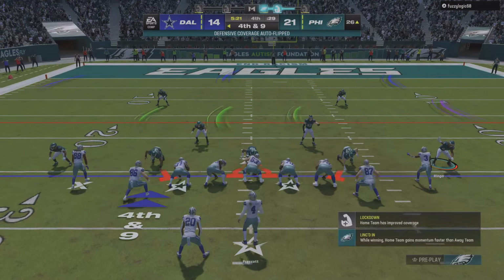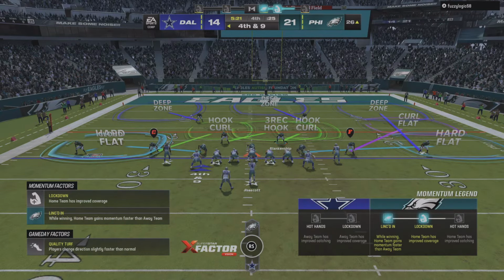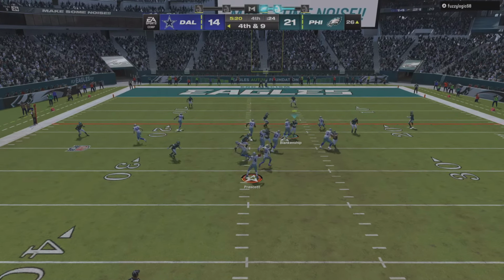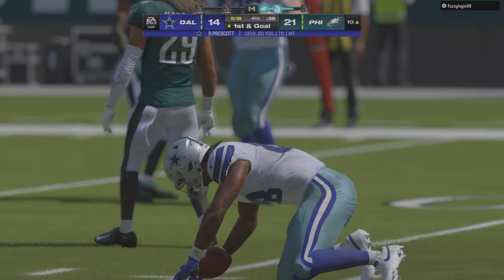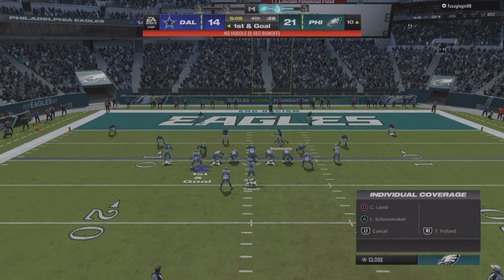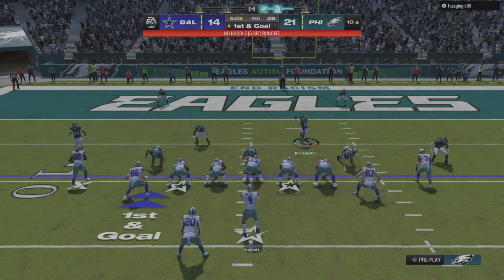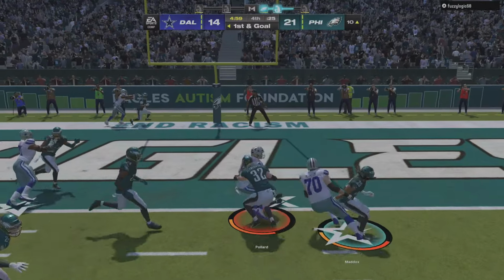Score down. Here we go. They're going to go for it here on fourth down. And they'll find the open man. That's complete. And they'll get this down to the 10. A looming decision to make on the conversion. Down 7. But first things first, they need to score as they come up on first and goal.